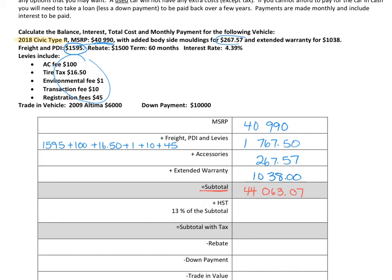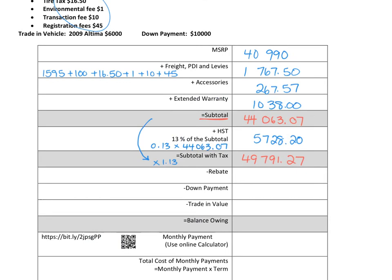Now there is tax on that. So reminder, while you have that number in your calculator, to find the tax, it's 13% of the total. So I would take 0.13 and multiply it by that subtotal, $44,063.07. Or you can go straight to the total by multiplying by 1.13 to do tax all in one step. So I'll show you both. The total with tax, I'm going to do that in red so I have that number handy, is $49,791.27. Make sure you round correctly. And if I go back up and do my 0.13 times the subtotal, you can see that the amount of tax is $5,728.20, rounding properly there. So the total for your car is just under $50,000.